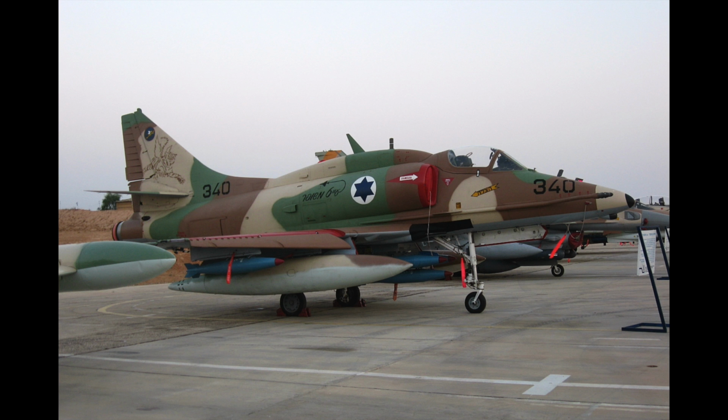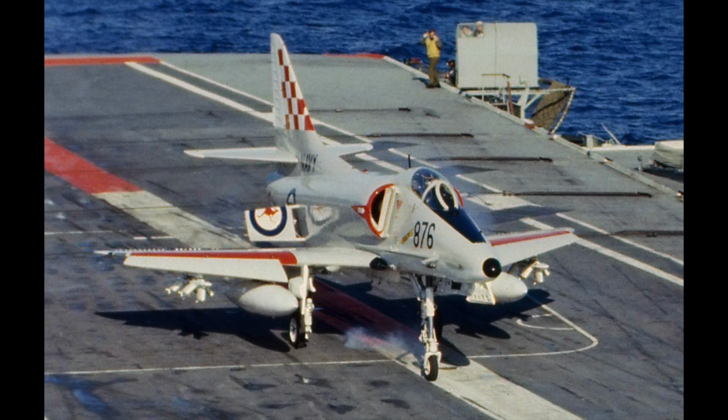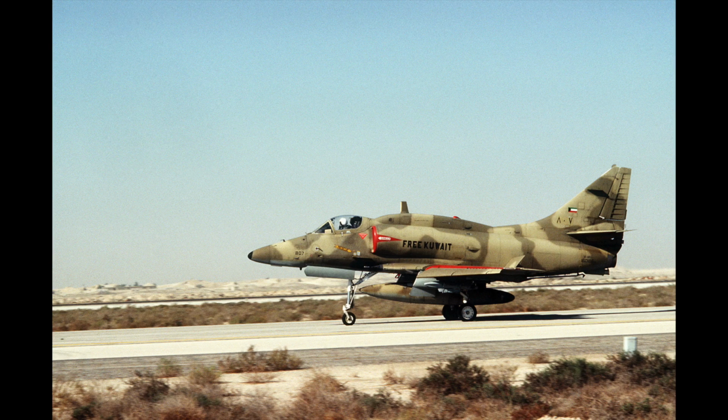Other nations have famously used the A4 in combat. Israeli Air Force Skyhawks were used during the War of Attrition and the Yom Kippur War, while Argentina used Skyhawks operated by their Navy and Air Force during the Falklands War. Skyhawks were also sold to the Royal Australian Navy, the Royal New Zealand Air Force, to Brazil, Kuwait, Indonesia, Malaysia and Singapore.